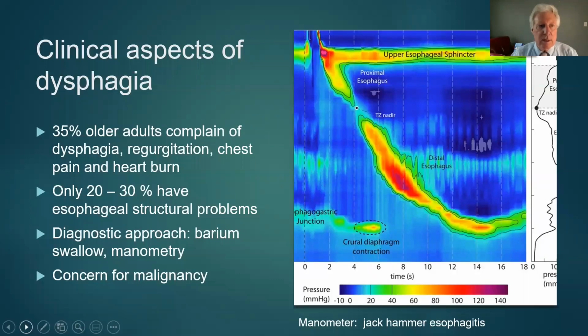So the clinical consideration of swallowing problems, or dysphagia, is that about one-third of older adults complain of some form of dysphagia or regurgitation or dyspepsia. Part of the issue is that you can go for a medical workup on all of this, but only 20 to 30% of these cases are ever identified as having a structural problem, such as that osteophyte that I had pointed out in the X-ray.